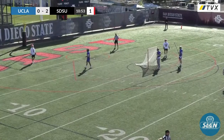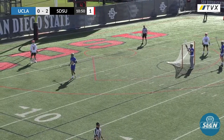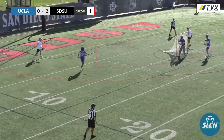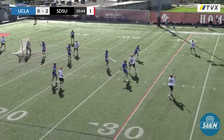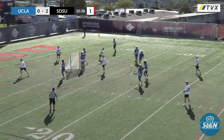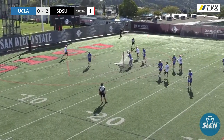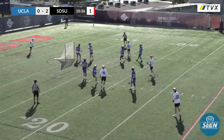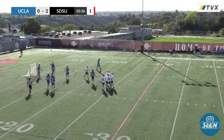A little confusion here with an extra ball in the field. And it's back on the field. So we restart. Aztecs with 40 seconds on the shot clock. Early shot that will not reset the clock. For your knowledge at home, the shot clock in the MCLA is 80 seconds. Oh, and there's a goal by number 8, Evan Dean.